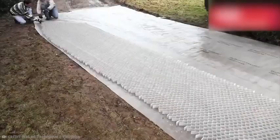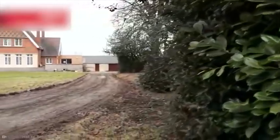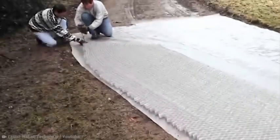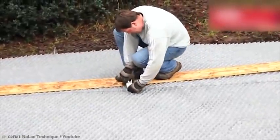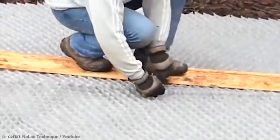It's clear to see this rural driveway is in need of some changes. It's muddy, hard to drive on, and makes it nearly impossible to own a clean car. So this construction worker lays down a ground grid paver product and nails it into place to stop it from moving around. The goal of this product is to reduce the instances of potholes and stop the gravel from moving around so much.